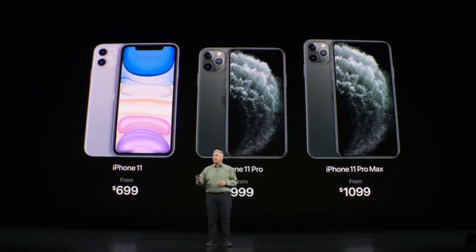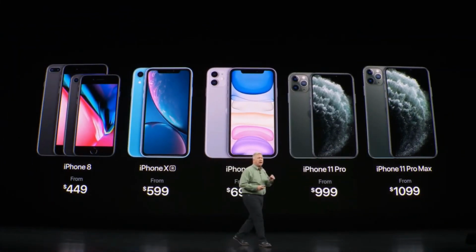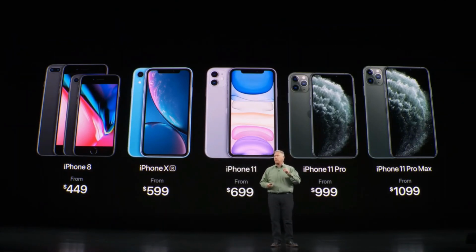And that's pretty much what happened at the Apple event. So that's 2 hours of Apple event brought down to 5 minutes for you.